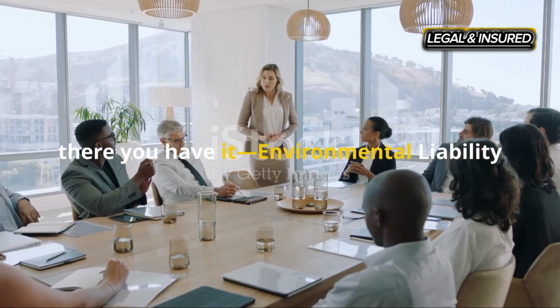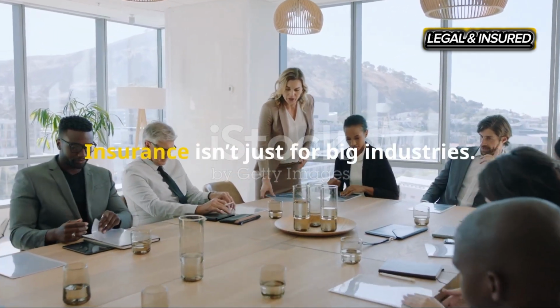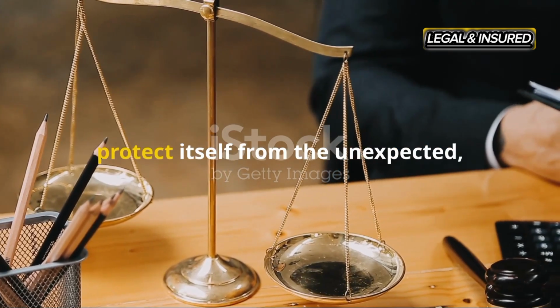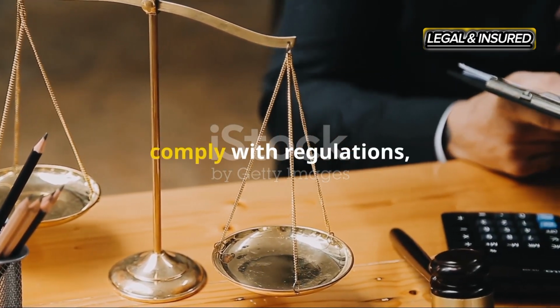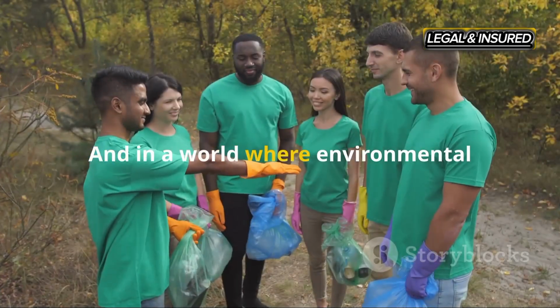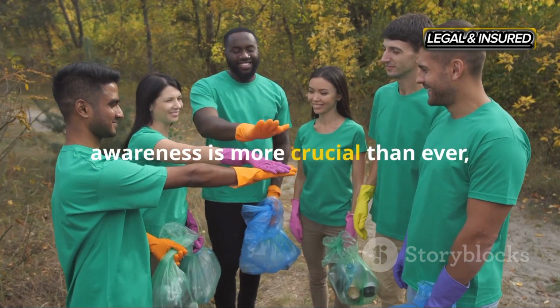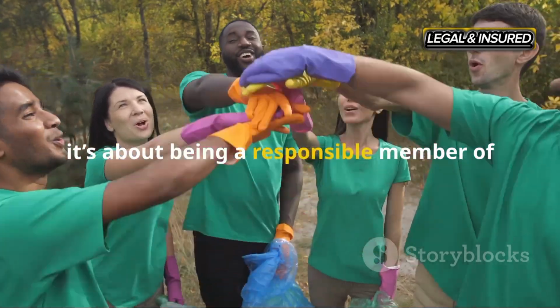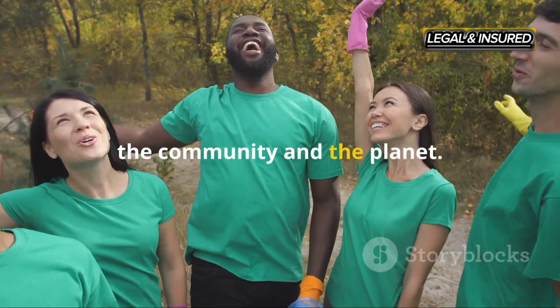So, there you have it. Environmental liability insurance isn't just for big industries. It's for any business that wants to protect itself from the unexpected, comply with regulations, and safeguard its reputation. And in a world where environmental awareness is more crucial than ever, it's not just about protecting your business, it's about being a responsible member of the community and the planet.